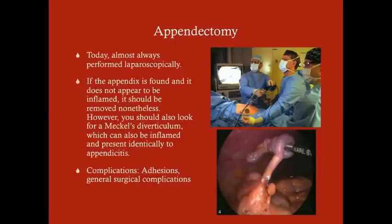Appendectomy. So this is the surgery we do. Today it's almost always performed laparoscopically. I had an appendectomy done about 5 years ago, and the one thing I noticed, which was really nice to know for clinical practice, you never forget it when it happens to you, is the incredible shoulder pain after the laparoscopic procedure. Remember that your diaphragm can be irritated very easily, and when the diaphragm is irritated, the pain refers to the shoulder.